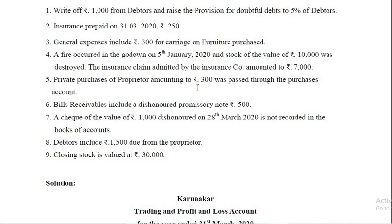Bills receivable include dishonored promissory note 500. Promissory note is treated as good as bills receivable only. When promissory notes are received, the entry will be bills receivable account debit to sundry debtors. Now you have to reverse it. That is sundry debtors account debit to bills receivable. In other words, that should be deducted from bills receivable on the asset side of the balance sheet and added to sundry debtors on the asset side of the balance sheet. Let me repeat. Deducted from bills receivable and added to sundry debtors, both on the asset side of the balance sheet.